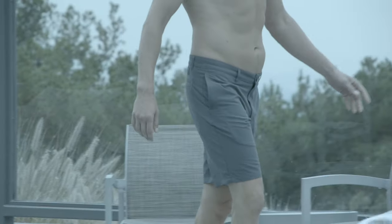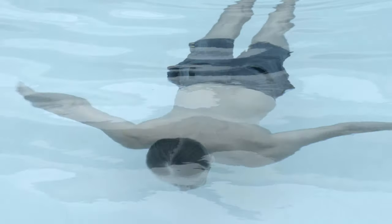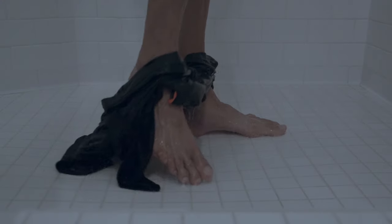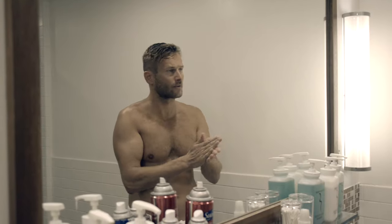These shorts are also resistant to liquids, which keeps them feeling light and dry, even when swimming. The antimicrobial finish keeps them fresh throughout the day, but if they need to be cleaned, it's incredibly easy. And don't worry, they'll be dry before you know it.